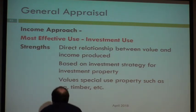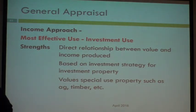Strengths are a direct relationship between value and income produced. So if you're an investor wanting to buy a property, you've got $1 million to spend, you want a 10% return, what do you want? 100 grand a year return. So you can, based on a strategy for investment, and it's also required in tax code to value special use properties.